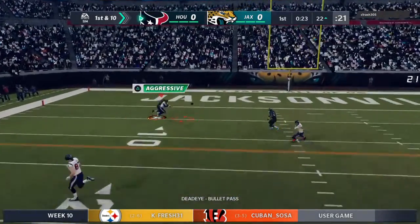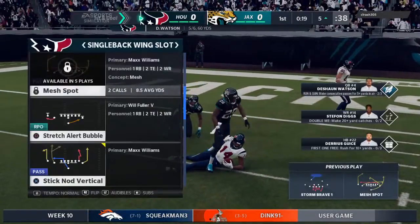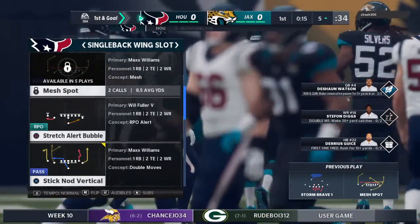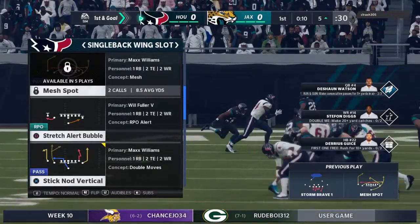Watson on first down. His throw caught at about the 5. And able to get him down, but he does reach the 5. Another first down as he went right back to the same well, this time for 17 yards.